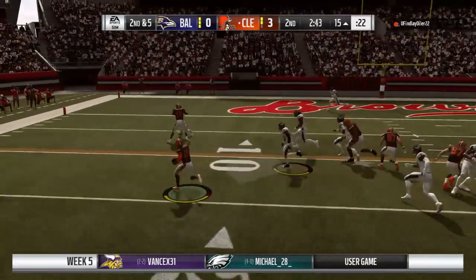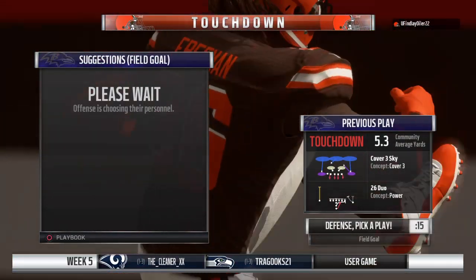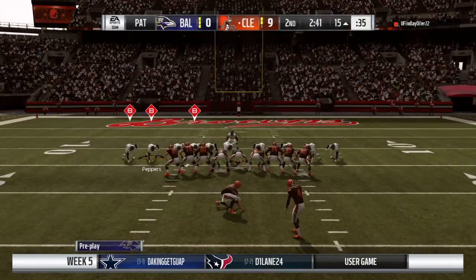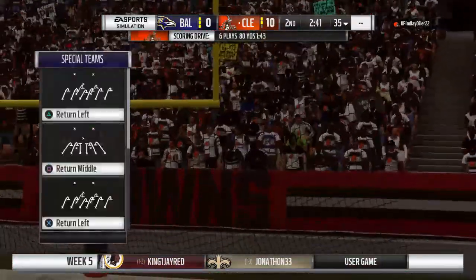On second down, Freeman. And he is into the end zone. Touchdown, Cleveland. Devontae Freeman hitting double digits with his 10th touchdown of the season. And the Browns add 6 to their lead.